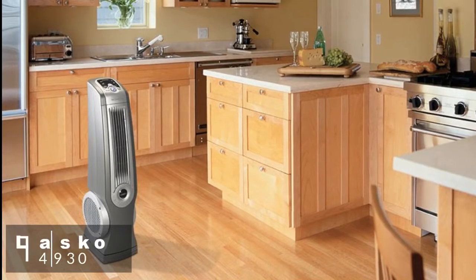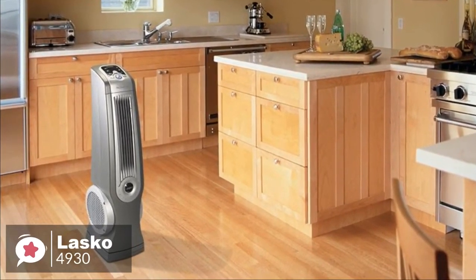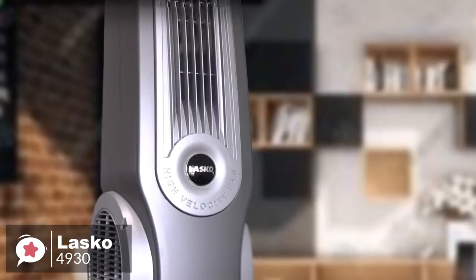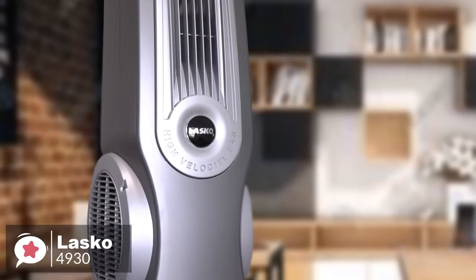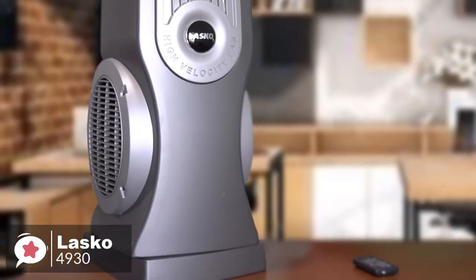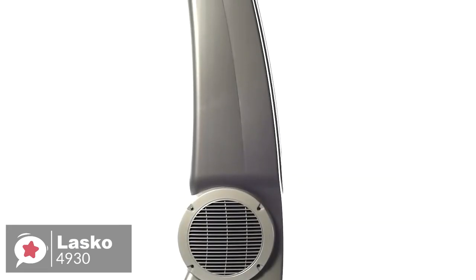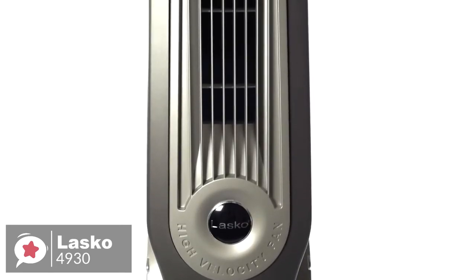At number 1 is the Lasco 4930. The Lasco 4930 is a high-velocity tower fan that is powerful enough to reduce the temperature in a medium-sized room. This model comes with multiple helpful features, and it's a great choice for those who want to cool down a room quickly. Design-wise, measuring 35 inches, this Lasco fan is among the largest in its class. It comes fully assembled and can be placed on the floor or a desk or table.